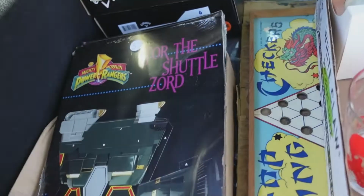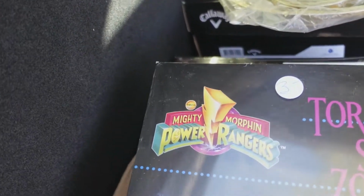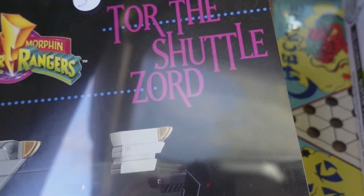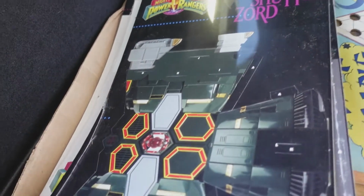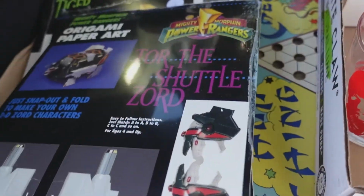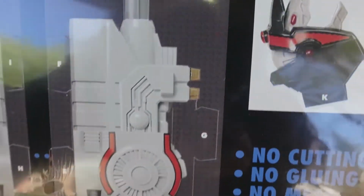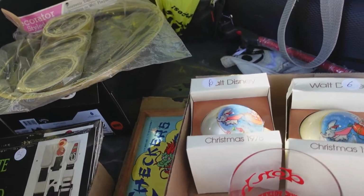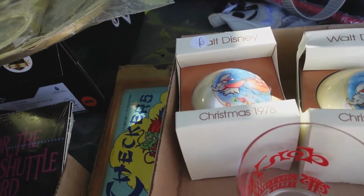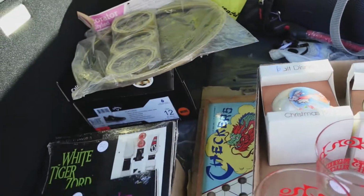So let me move this aside. Then I got these. Now this is also like new old stock. This is Power Rangers Tour the Shuttle Zord. So it's these paper-like cutouts that you can form into shapes, and these are still new in the package. It says origami paper art. So I got 1, 2, 3, 4, 5, 6, 7 of those.